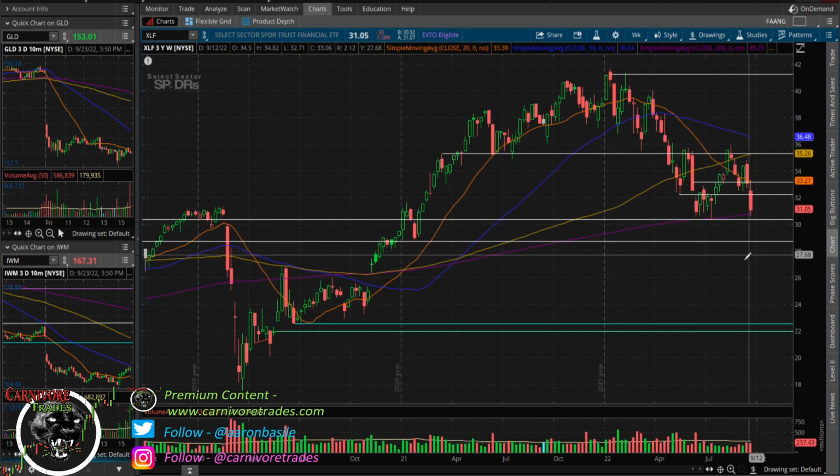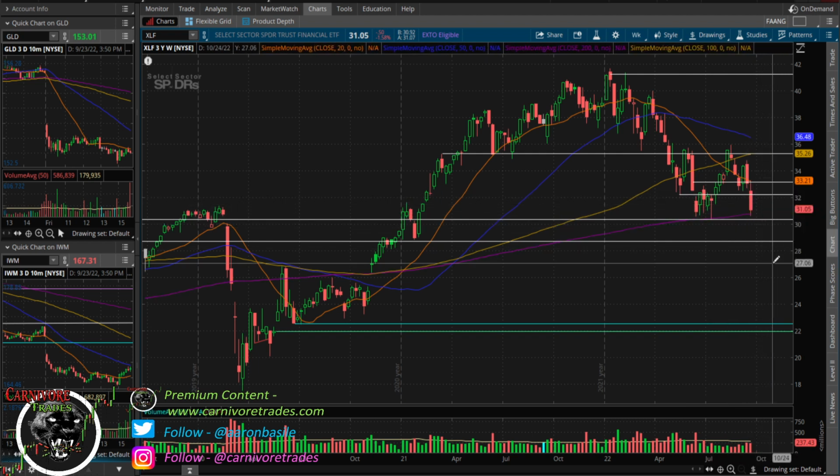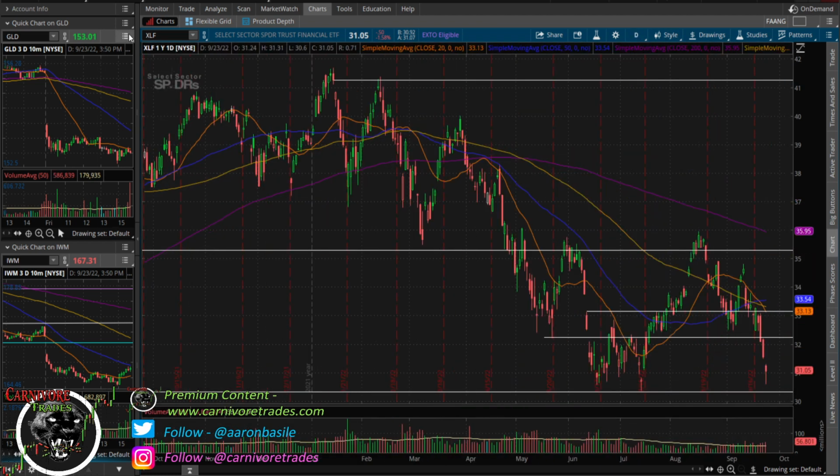And if we look on the weekly, take a look here. So we closed below that pivot low. So that is significant. We're right on that 200-week moving average. If we bounce and put in a lower high, this will go lower though. So be aware of that.